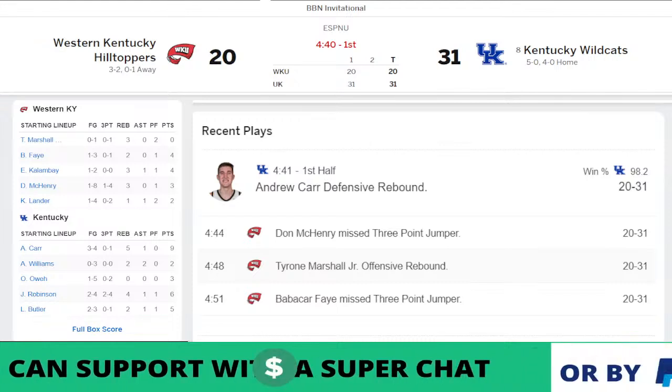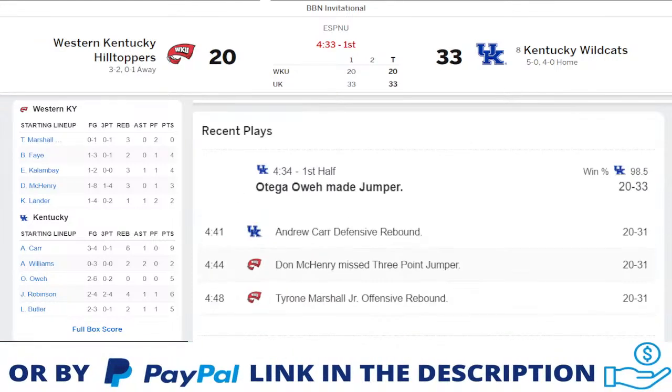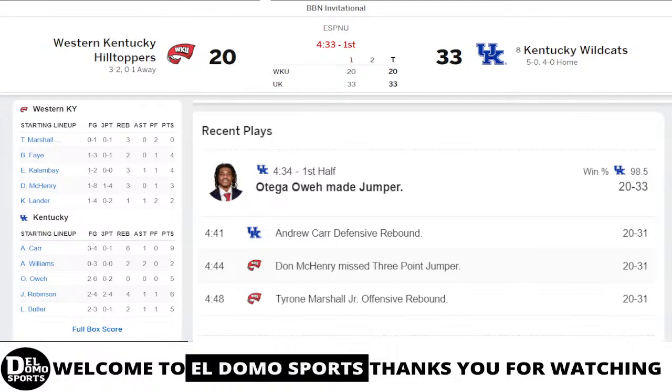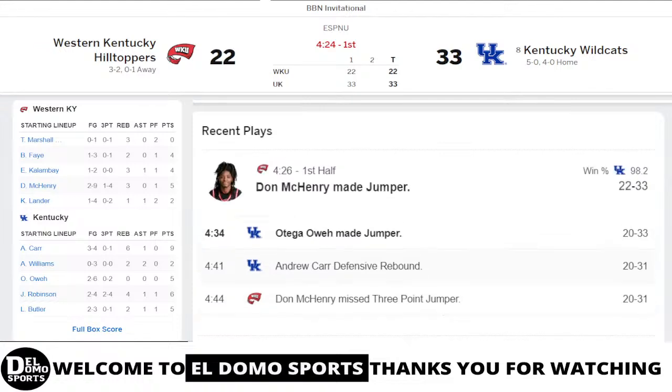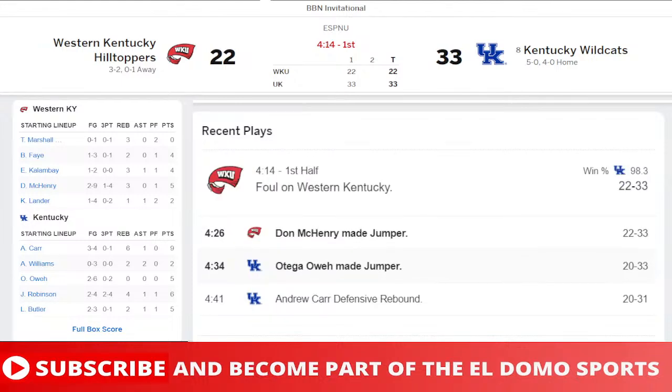Up top to Jackson, left side to McHenry. 23-footer. That was a good shot, though. His feet were planted, and he was on balance, but he missed it short. Kentucky with the rebound. Here is Oway on the wing. Oway to the basket, up over Marshall. Good with a left-handed running shot. You know, when you miss 12 of your last 13 shots, I don't care if it's an open shot. Nothing helps your confidence like seeing the ball go through the hoop, like that one right there. Tops finally break a very long dry spell.